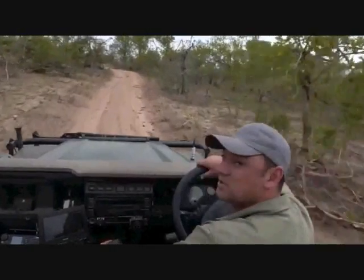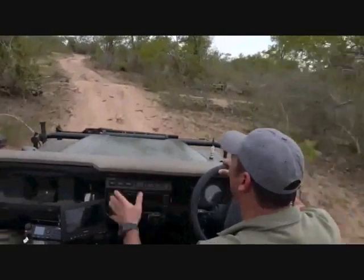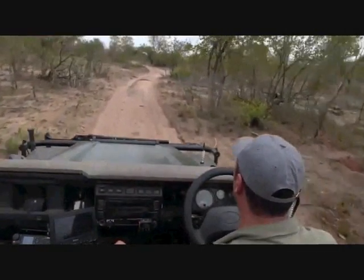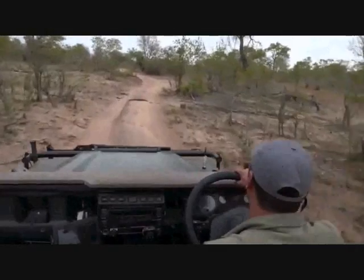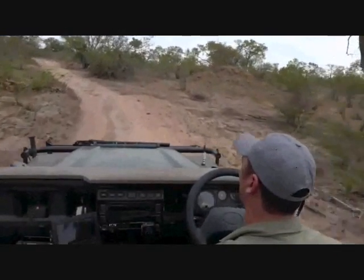I'm sure this afternoon is going to be quite warm again, but hopefully action-packed. Maybe we get lucky and we find out where that male leopard went to in Tingana. I'd love to see him this afternoon. So let's see what happens, or what's in store for us then.